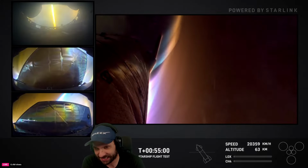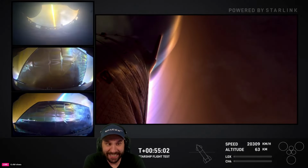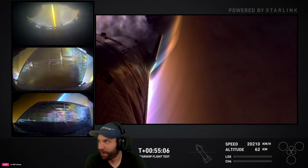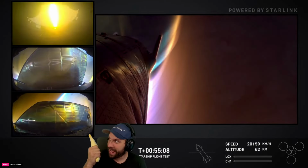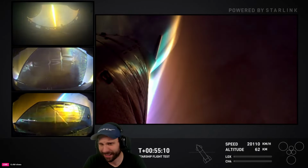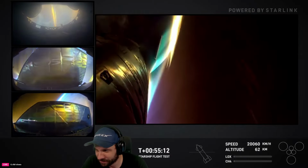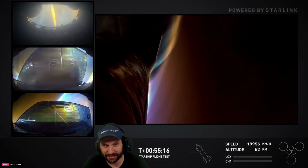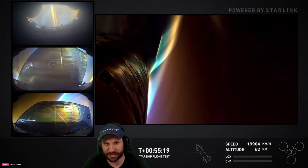I see it. She's not happy. Come on, Ship 31, make it through. As the vehicle holds on. Once again, here at SpaceX in Hawthorne, as folks tune in as the mission continues on. Oh, it's getting spicy. Next event, something on the front of this thing's getting real spicy.